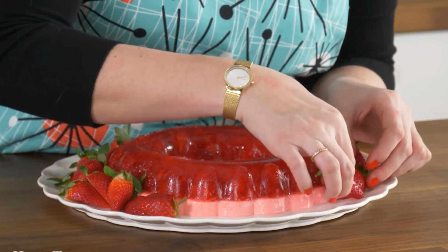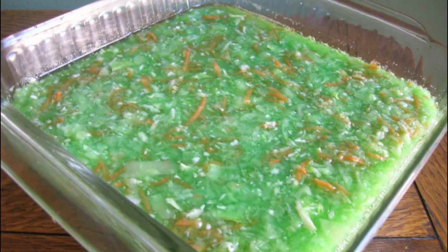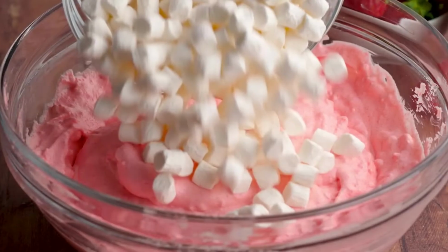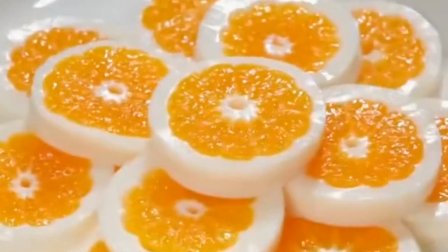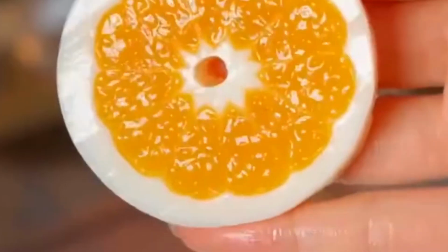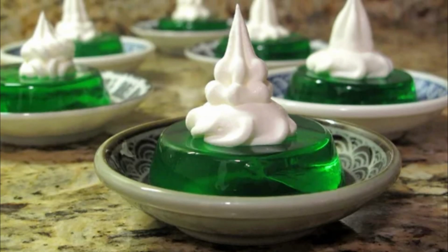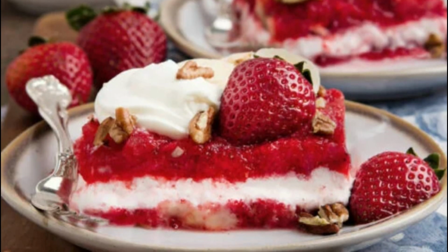Many versions blurred the line between sweet and savory, featuring combinations like lime Jell-O with shredded carrots, orange Jell-O with cottage cheese, or strawberry Jell-O with mini marshmallows. The texture, the colors, and the nostalgic flavors made them a staple at brunch buffets and family gatherings alike. Some were topped with dollops of whipped cream, others with creamy layers of mayonnaise or sour cream for contrast.